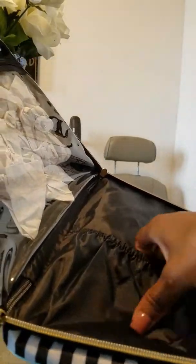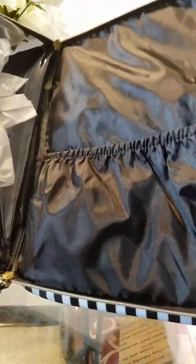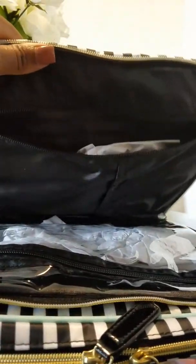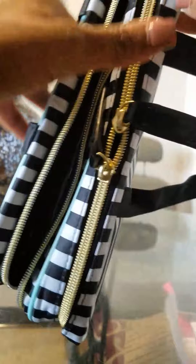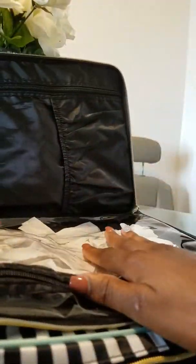Let's see how it looks inside. And it has a whole bunch of storage. I'm going to do a video by itself on how I store my stuff in this bag. Look at that. All that storage. So I could keep my pens in here, my highlighters and stuff. I could keep my faith journaling book in here. And I could probably put my Bible in here. My stickers in here.